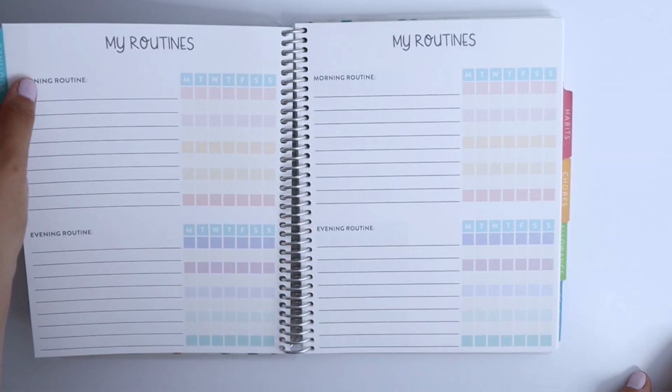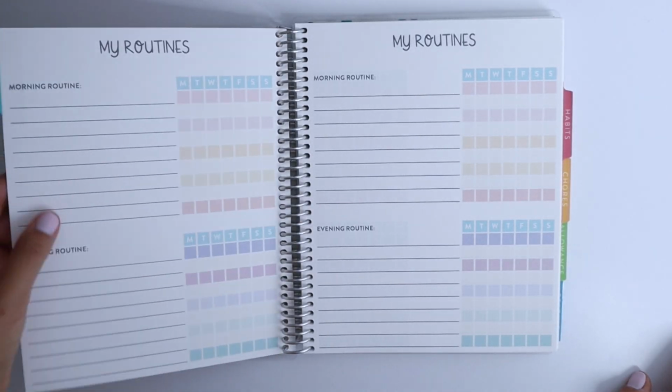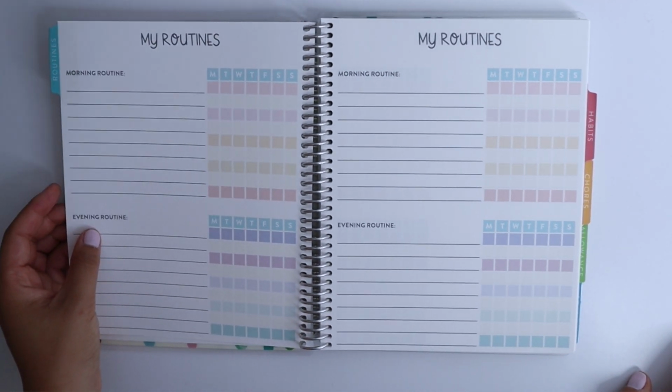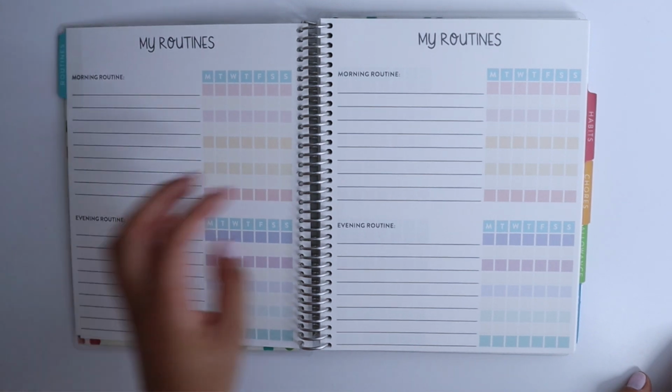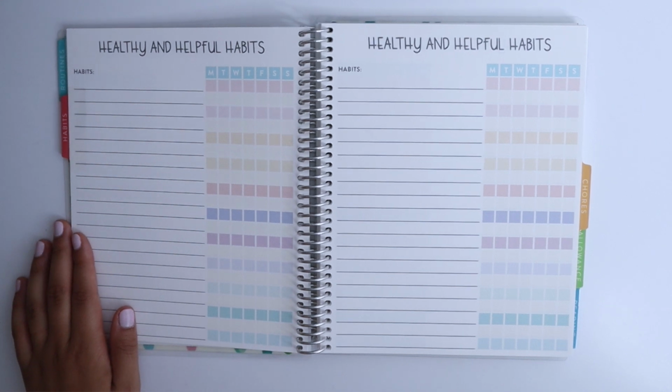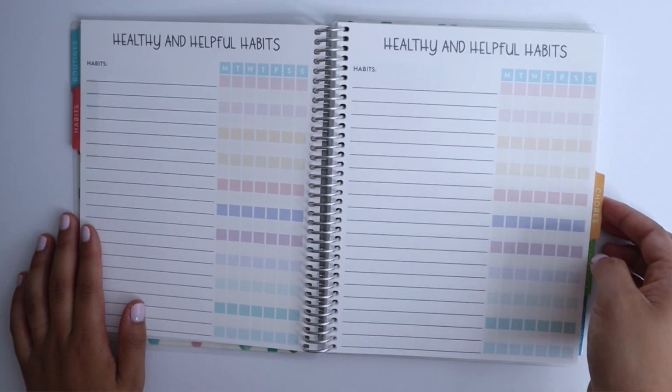On the routines page, there is space for a morning routine and an evening routine with lines for each part of their routine and each day of the week set aside in columns to check off your completed routine. The habits section and chores section both follow the same logic, with the chores in the left column and the days of the week on the right.